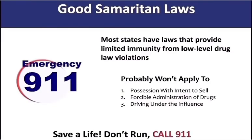It is important to know that most states now have a Good Samaritan law that provides some level of immunity if you call 911 to save a life. So even if you've been illegally using drugs or alcohol, you should not be arrested. Check your state's Good Samaritan law to determine the specific levels of immunity where you are.